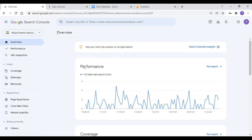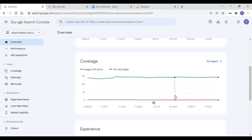So the first graph we see here is simply labeled Performance, right? And it just shows you web search clicks. So on October 27th, we got 4 web search clicks. This looks like a high day, we got 5 on November 10th. Lots of days in here with zeros, because of course there are always ones with zeros as well, right?